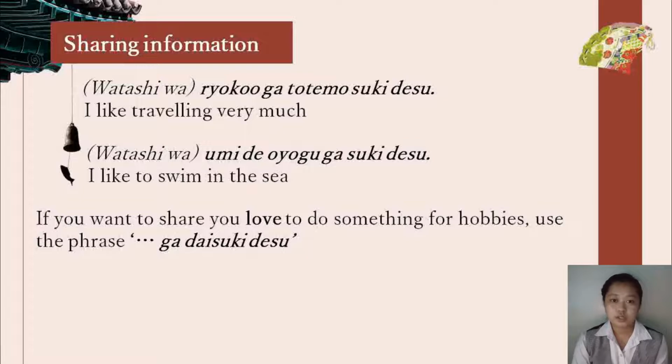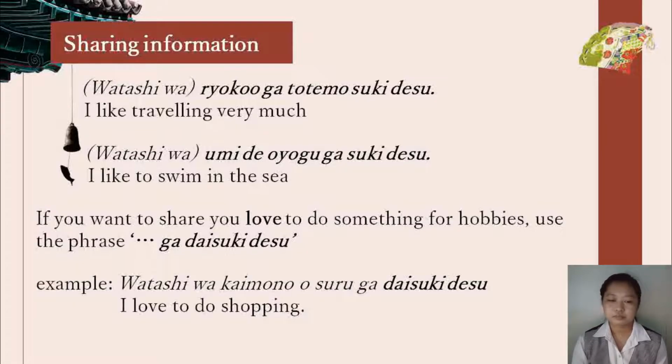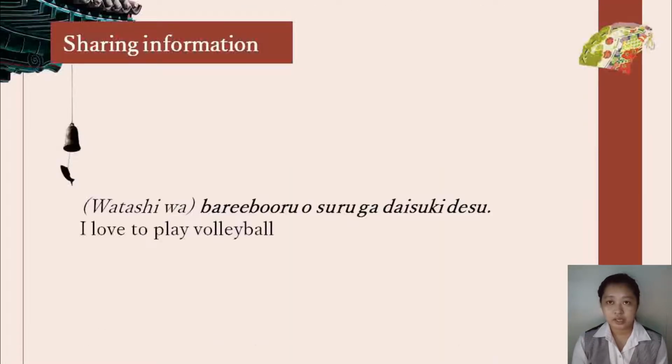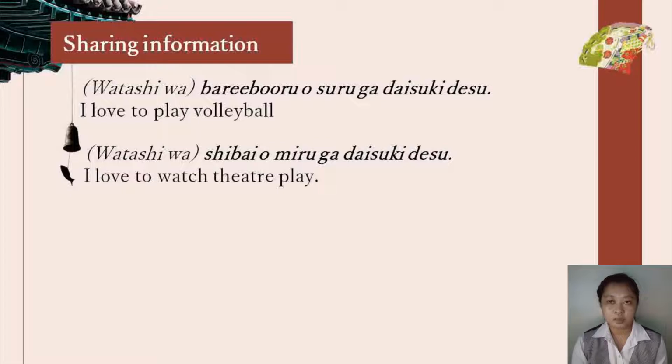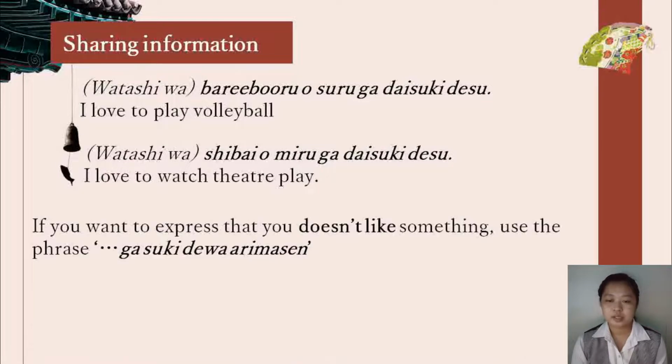If you want to share you love to do something, such as shopping, playing volleyball, or watching theater plays, here are the examples. Kaimono o suru ga daisuki desu, meaning I love to do shopping. Bariboru o suru ga daisuki desu, meaning I love to play volleyball. Shibai o miru ga daisuki desu, meaning I love to watch theater play.